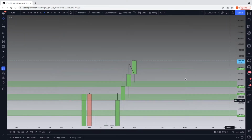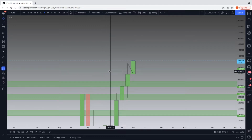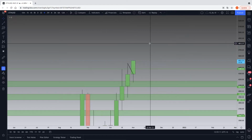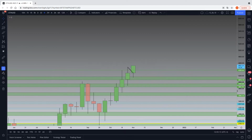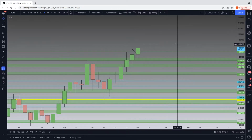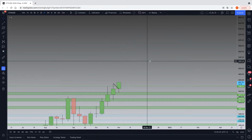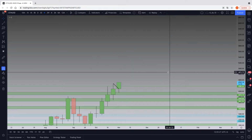So right now we're in price discovery mode. So just sit back, relax, and see where the market takes us. And as you can see, all these weekly levels are green. Once you see all weekly levels being green, then you know that Ethereum is making strides and going into all-time highs. And then I hear 5,000, 7,000, 8,000. I hear all these numbers. Again, we'll see where the market takes us.